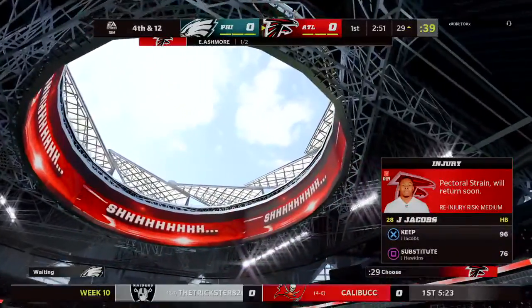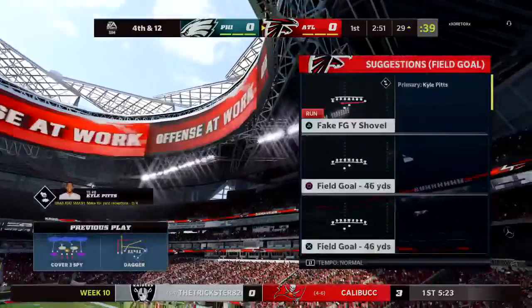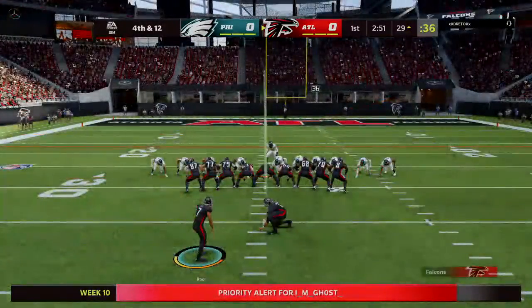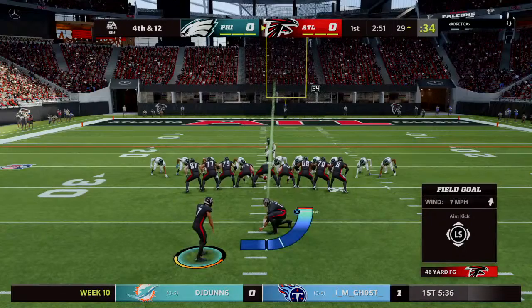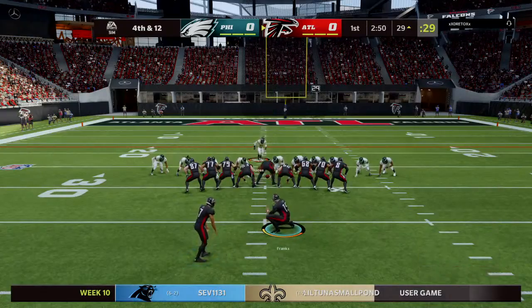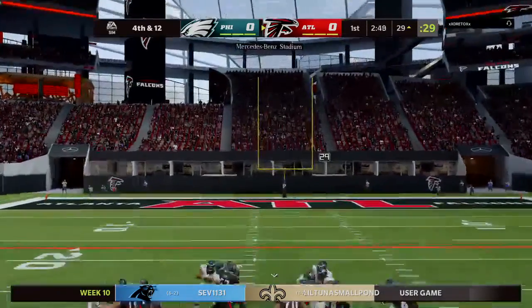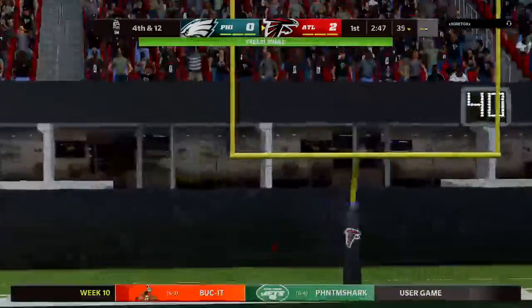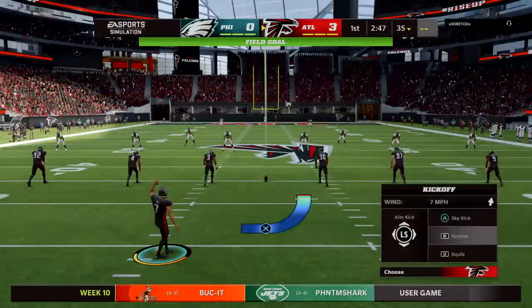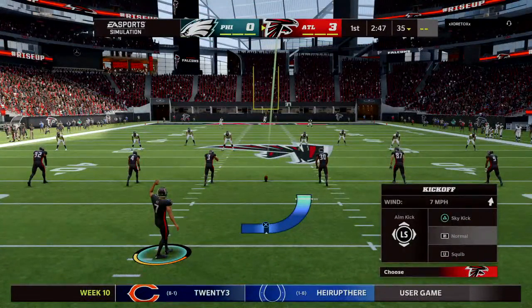And this pass broken up. The contact well timed there, and now 4th down. And we'll see Younghoe Koo now for the Falcons. From the left hash, this from 46. And this one is going to just tuck into the bottom left corner as he gets it to go. And the Falcons are out to a 3-0 advantage.